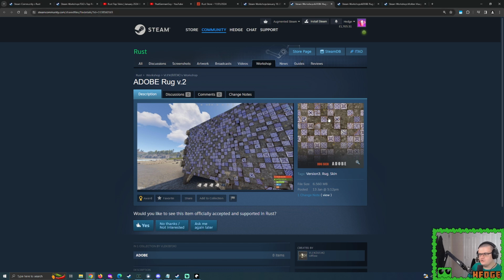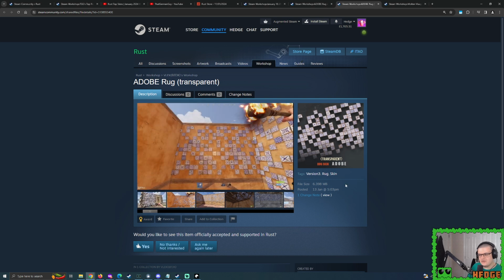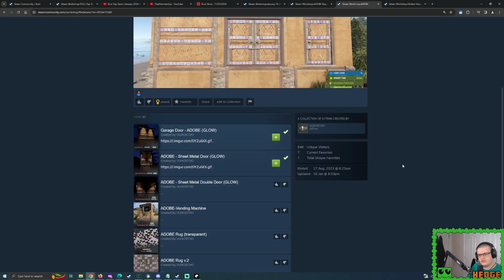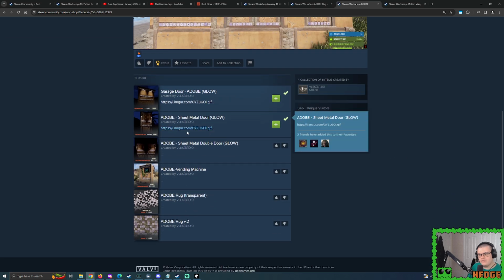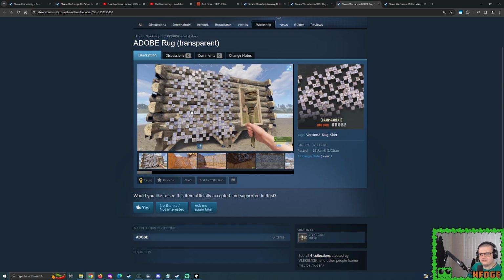Now, this is the version 2 default version, and then we have a different version here with transparency. This is made by Vlek, and if you don't remember, he actually produced some doors. Do you remember the garage door? Do you remember the sheet metal door? Well, here they all are. Double door never got in, unfortunately. But here we have a rug skin.